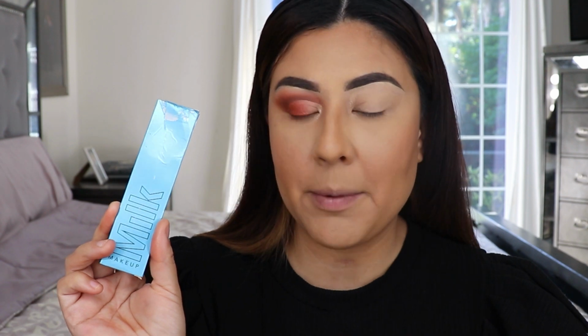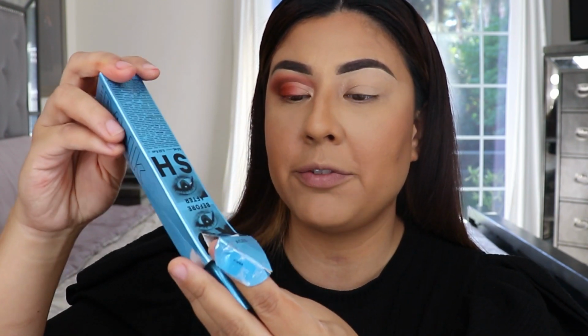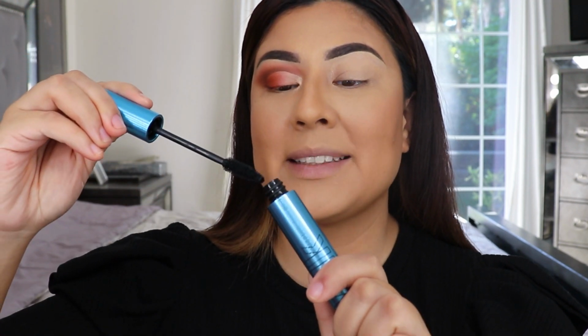Now, last but not least, we have this mascara right here. It's from Milk Makeup. It's a Kush waterproof mascara, and it does retail for $24. I actually like the packaging. This is so different. Oh my God, this mascara is huge. Let's open it up. I want to see the wand and how it looks. Damn, girl, that's a big wand.